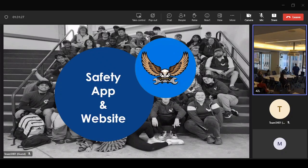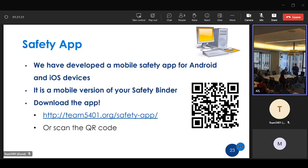One thing we also have is we've developed a safety app on our team, and also it's on our website. So, like I said, we developed an app for Android and iOS. It's a mobile version of this big bulky binder so that you can keep all of your injury report logs and everything that we explained is in our binder. You can do inside of the app.